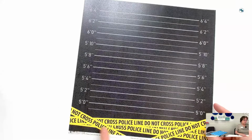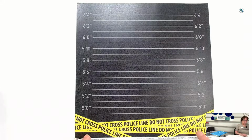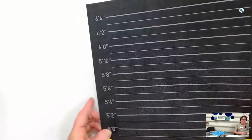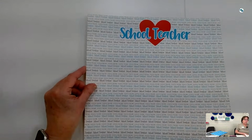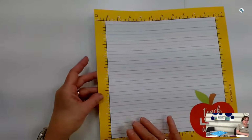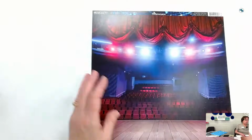Awesome. Here's police officer. This I love because I have some grandkids that have gotten in trouble, and I could see using this. I think we all know that. Yeah. And school teacher. And I'll show you the back because the back is really fun too. Teach, love, inspire. And then we've got the reminisce.